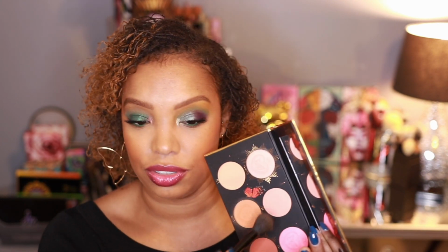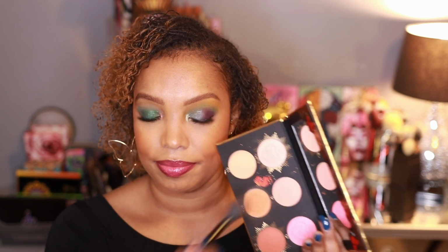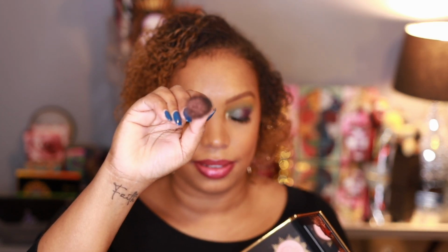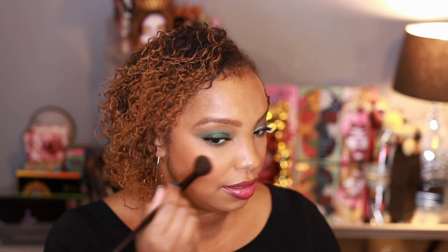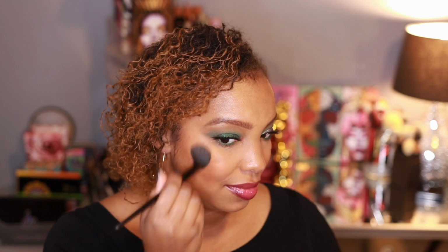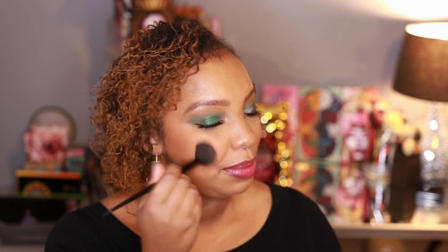Looking very warm. I'm feeling very tropical. And now I'm going to pop in with Vita, which can be a blush or it can be a highlight. So I'm going to choose to do it more like a highlight. This is what it looks like on the brush. Really pretty. And the shift on this, oh my gosh, when I swatched this yesterday, I was like, you know what? Just stop it. You see the shift? I'm here for it.